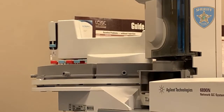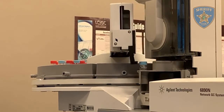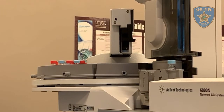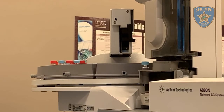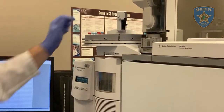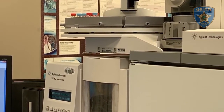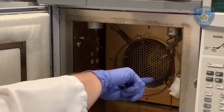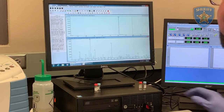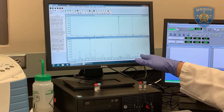A second identification confirmatory test is the gas chromatograph mass spectrometer. This machine runs 2 tests on a sample to produce results that can be analyzed. The first part of the test is the gas chromatograph, which heats up the sample until it turns into a gas. At that point, helium pushes the gas through a column, which will break down the substance into its components. Different components will push through the column at different speeds, which is measured by the system.